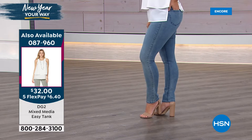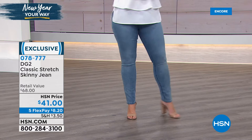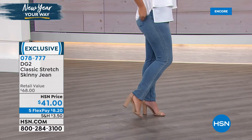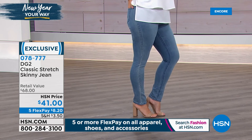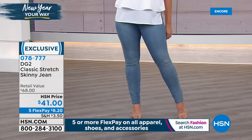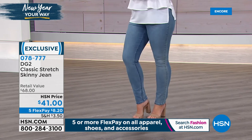Now we're going to talk about a really cute one, and this is in the classic stretch. It's her skinny jean. We have it in black chambray, mid-tone indigo, ivory, and sage, and we have it in petite, average, tall, and this goes from 2 to 24. And guys, can we bring in all the colors so everybody can see it on the models?